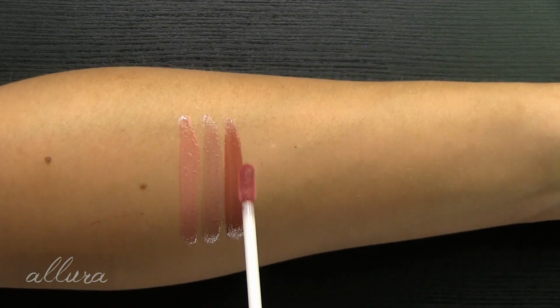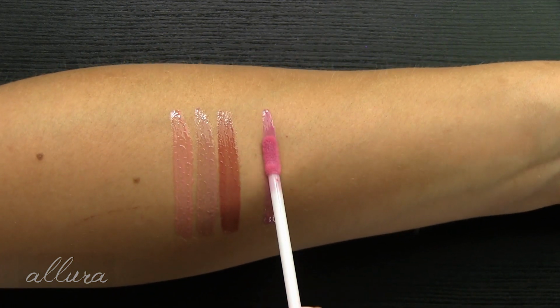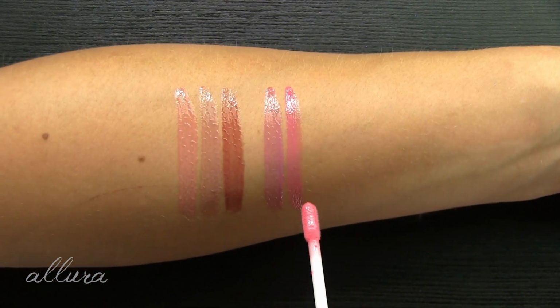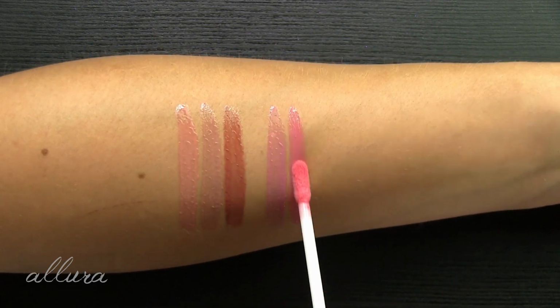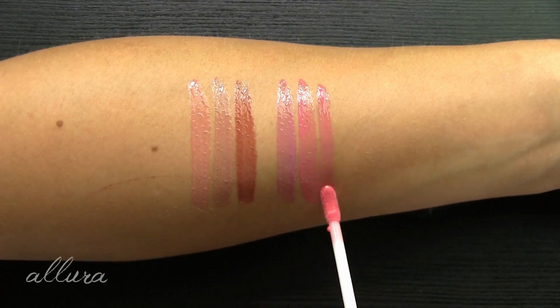And all of these have a cream finish, no shimmer in them. Then we have Funday Sunday. This is a purpley pink. Saucy Strawberry, which is more typical, but still slightly orange-based, yellow-based, medium-ish pink.